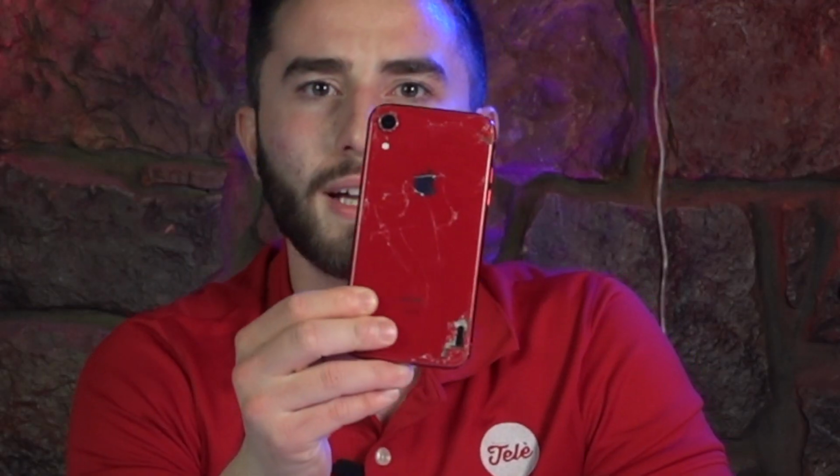Hey guys, today we have this iPhone XR with a broken back glass. This poor old thing, we're gonna give it some love and bring it back to life. So let's get started.